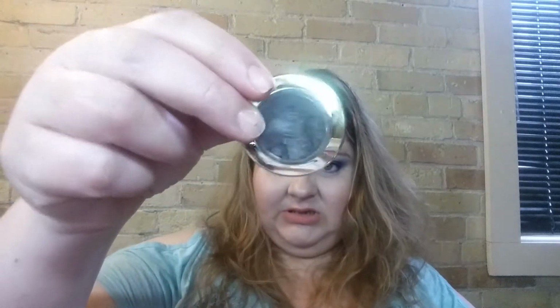Okay, the rest are declutters and get rid of. One of them is a Milani shadow. It completely shattered on me, and I am not going to try to repress it. Not worth it. I got it out of the dollar store.